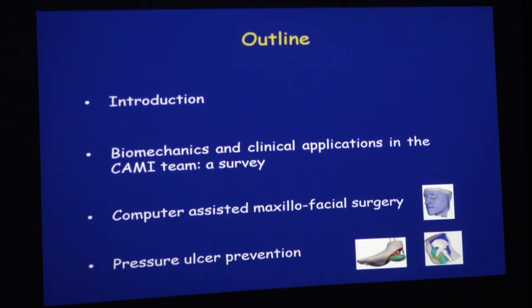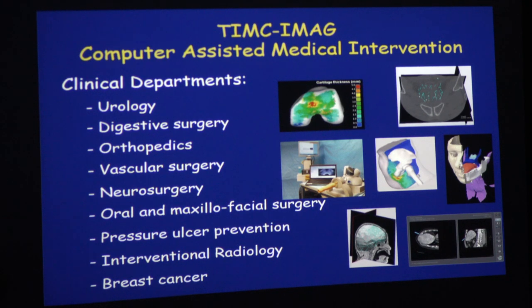Another one is much more recent. Just before going there, a short overview of what is done in my team in terms of biomechanics for computer-assisted medical intervention. As I told you, we mainly address different kinds of pathology in different kinds of clinical departments. For each of these, we can design some robotic tools, but we also design some biomechanical models. As I told you, this will be the main focus of my talk today.